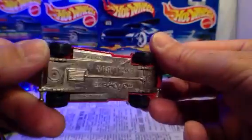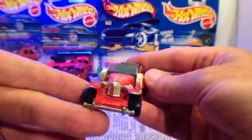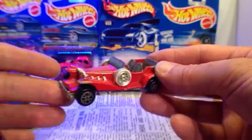There it is. Made in France. Look at that. An original Majorette, and actually made in France as well. Very nice. That's probably due some restoration when I get my hand out.